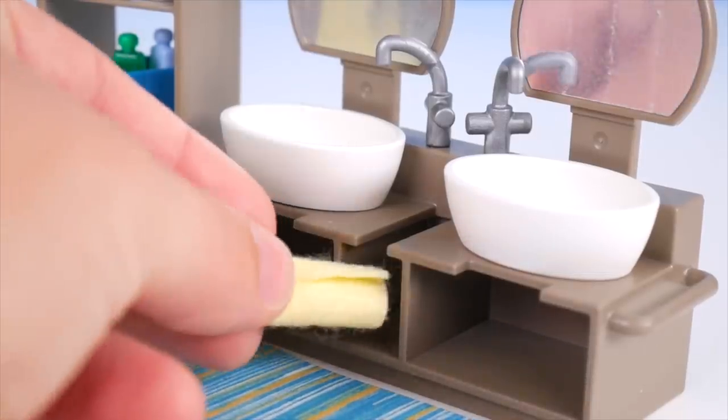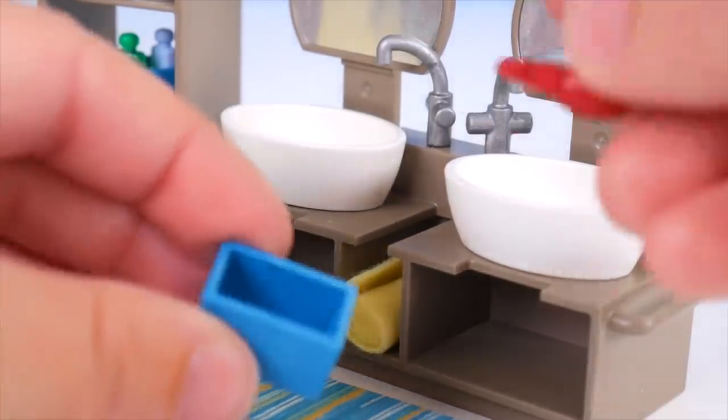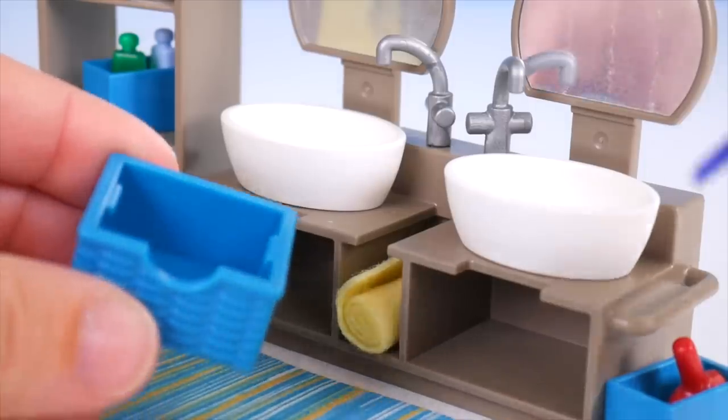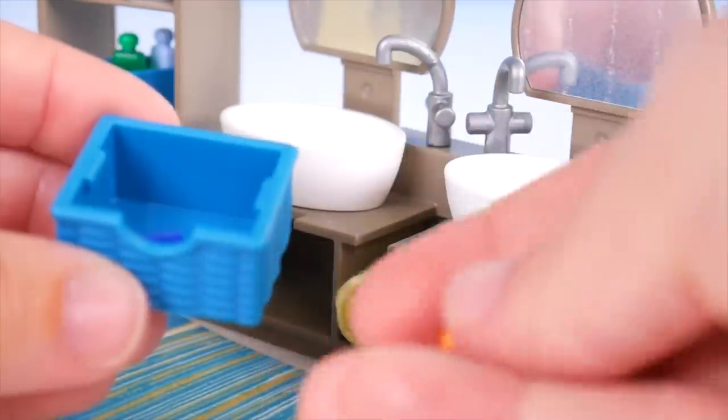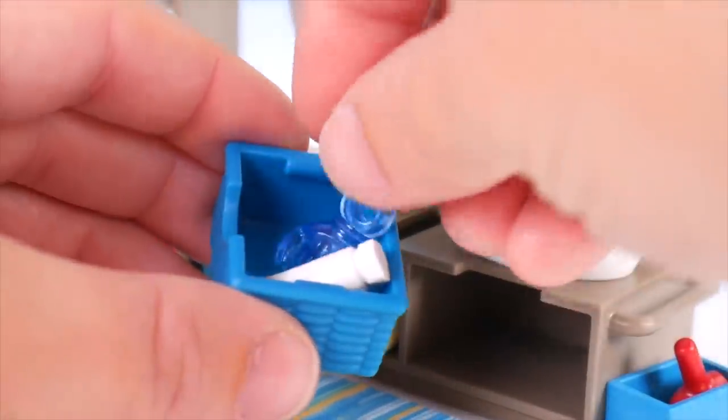Now to put our supplies over here by our sink. There's an extra towel rolled up. I've got another bucket we can put our hair dryer in and set that to the side. This basket will hold our comb and brush for doing hair. We have a second bucket for toothpaste and perfume. Let's get that under the other sink.